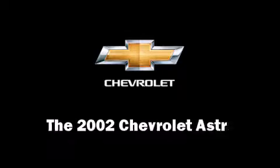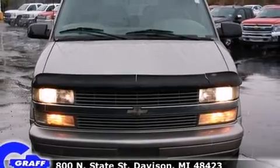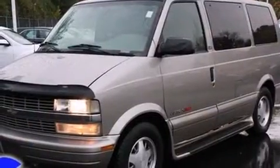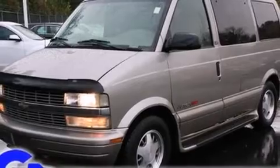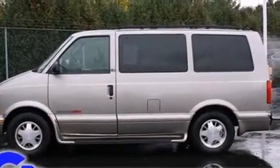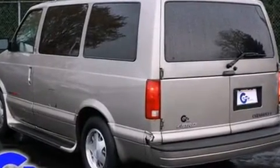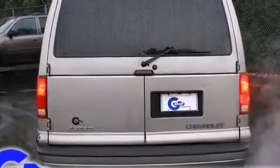Here's a great deal on a 2002 Chevrolet Astro. Smooth gear shifts are achieved thanks to the refined six-cylinder engine, providing a spirited yet composed ride and drive. Top features include front bucket seats, variably intermittent wipers, fully automatic headlights, and more.